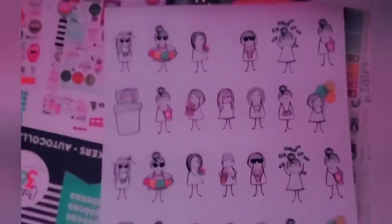And here's these cute little nurse ladies. Payday, see the lady throw her money. I thought that was so cute. And Vacation Lady, which is what I need.